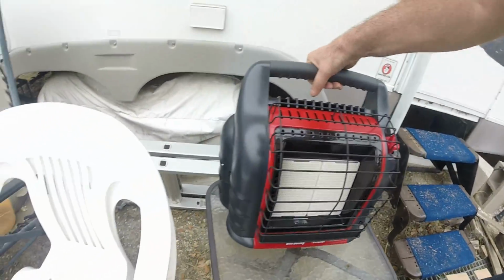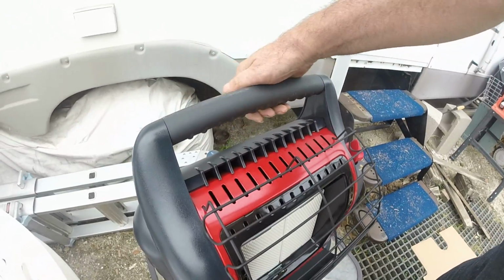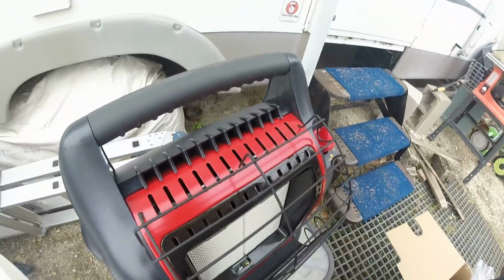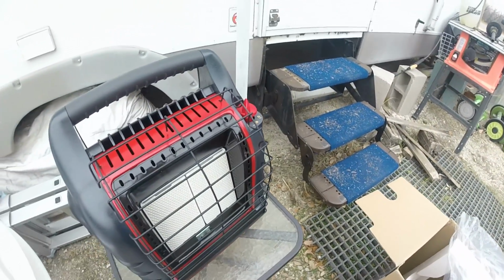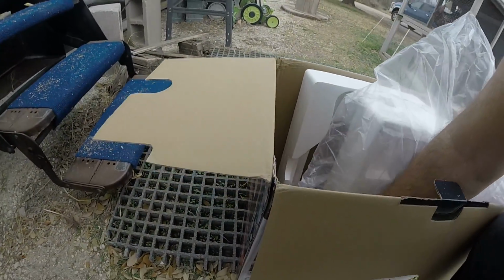This is a big unit, but it's okay. And I think that will toast out my rig pretty darn quick.